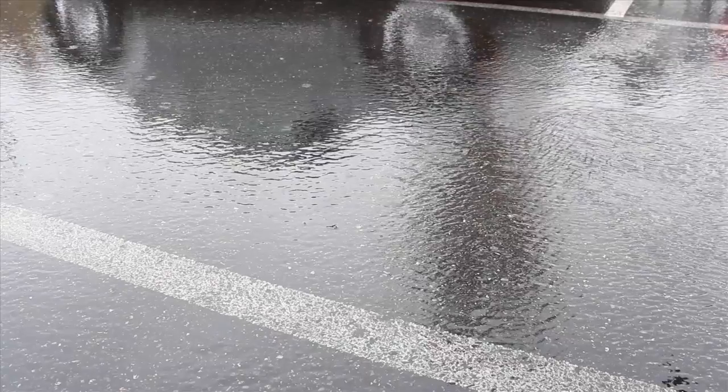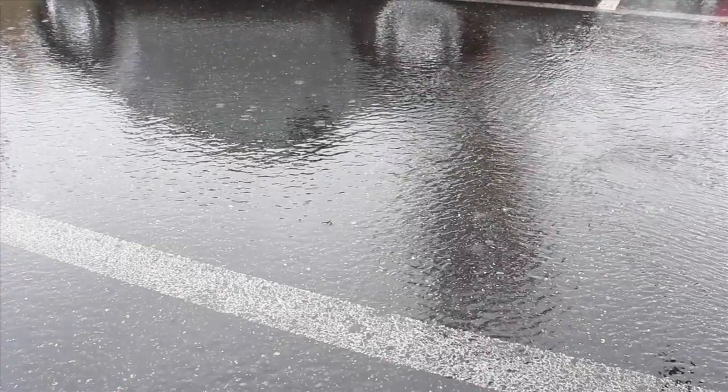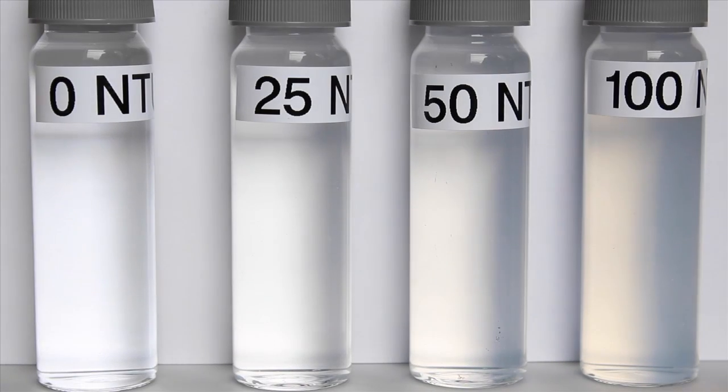Although it's not invisible, turbidity or cloudiness of the water is also a concern. Turbidity is caused by sediment or dirt in the water. Heavy metals such as zinc and copper can enter stormwater by hitching a ride on the sediment and flow unseen into stormwater discharges. Turbidity is measured in nephelometric units, or NTUs.